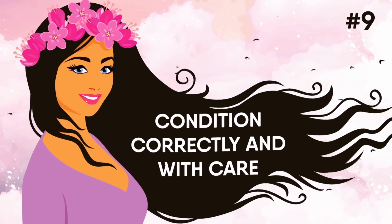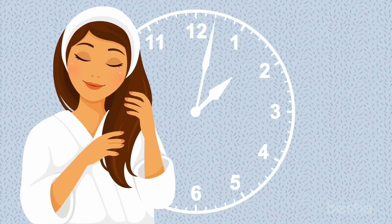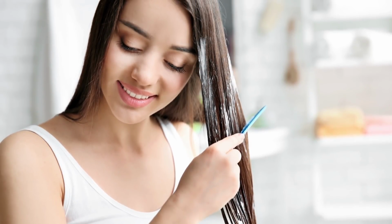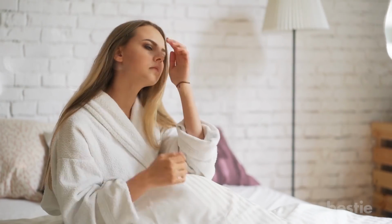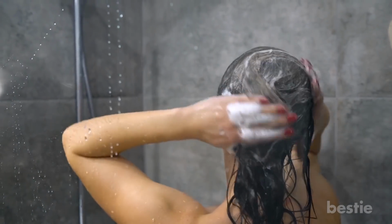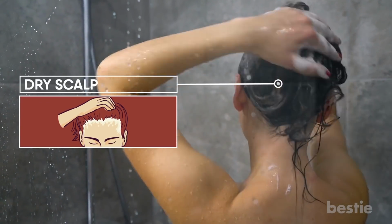Number 9. Condition correctly and with care. Unless your hair is long, a nickel-sized drop of conditioner is plenty for most textures and lengths. Apply your conditioner first from the mid-shaft and ends of your hair, then work your way up to the scalp. It's important to make sure your scalp gets hydration as well. Leave it on for a full minute before washing it out. If you're a dry shampoo addict, this is especially important to prevent a dry scalp.